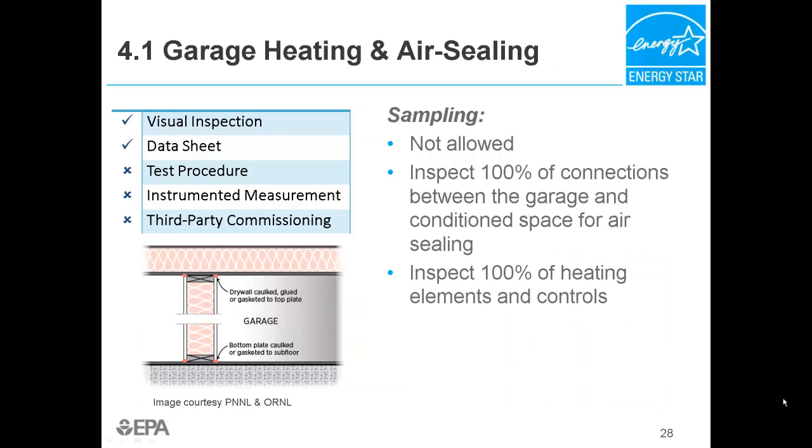The protocols that apply to garages begin on page 38 of the protocols. Before construction begins, confirm on the building plans that the garage space is not heated. Radiant heating may only be used to prevent ice formation on the ground as a safety feature only. In addition to not being heated, the garage must also be completely air sealed from the conditioned building. Have the design team include a list of items to be sealed in the garage based on the plan review and the prerequisites.